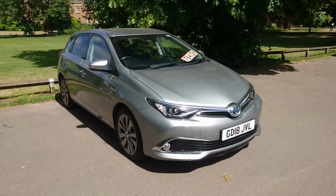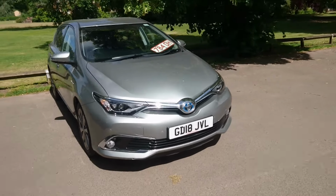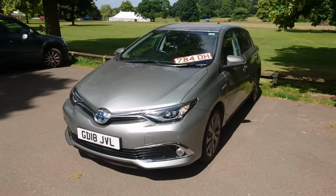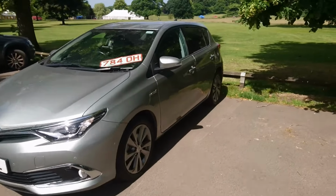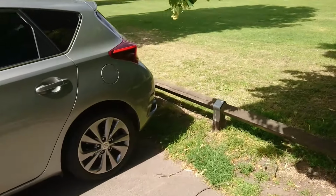So we're now parked up, viewers, outside Himley Hall, where we traditionally film in this area when we come to Summit Garage. I think it's all right. This facelift occurred, I think, about 2016 for this E180 generation of Auris. I think it looks fine. It's not the most exciting car, but the sort of person who'd buy one of these, even now, wouldn't be that fussed about it.